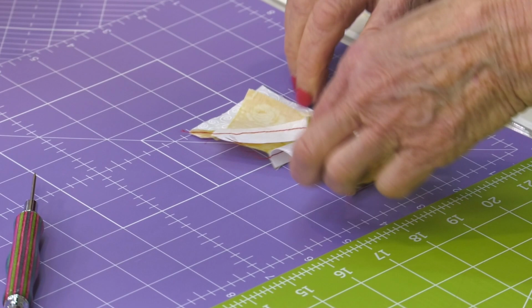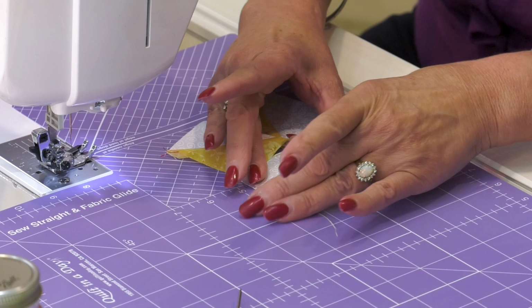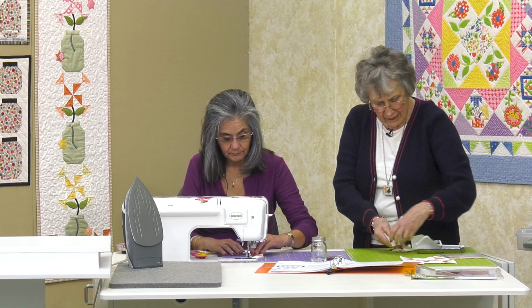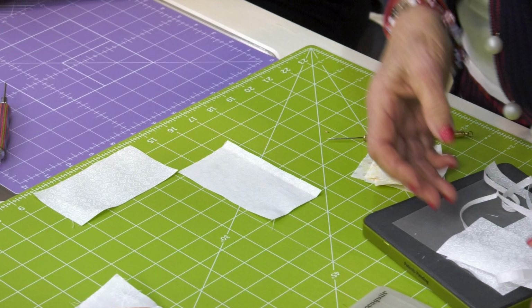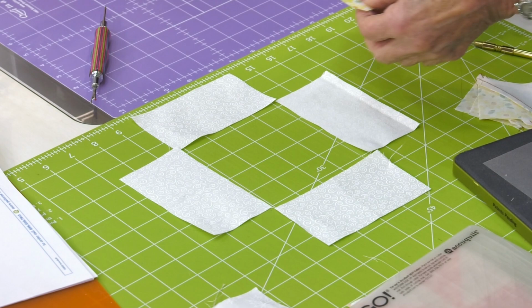I like to make pinwheels in all sizes. It's just such a great way to use up all your scrap pieces and put it on there. Okay, so while she's doing that, we're just gonna take these four rectangles and lay them out right side up. One, two. I feel like I'm in a cooking demonstration. Four, and now take the medium half square triangles and just drop them right in the corners.